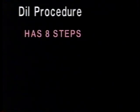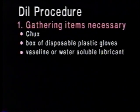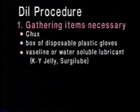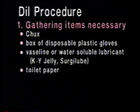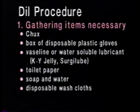The procedure has 8 steps. Step 1 involves gathering the items necessary for performing the DIL procedure and placing them where they can be reached easily. You will need the following items: chucks, a box of disposable plastic gloves, Vaseline or water-soluble lubricant such as KY jelly or Surgilube, toilet paper, soap and water, disposable washcloths, and plastic bags.